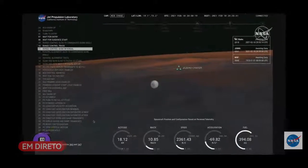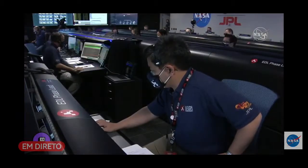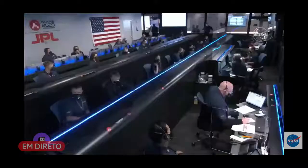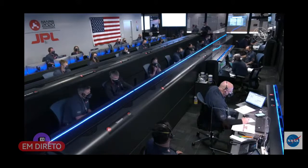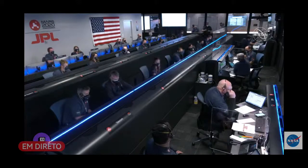We saw a small outage of the UHF telemetry from Mars Reconnaissance Orbiter during that peak heating phase, likely caused by the plasma blackout. Perseverance is still continuing to perform bank reversals in the atmosphere to control its distance to the landing target.